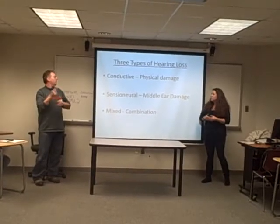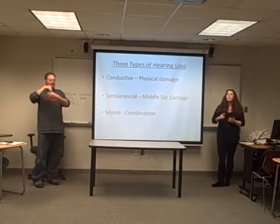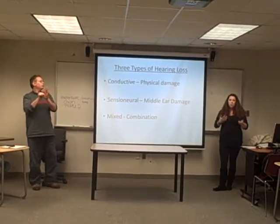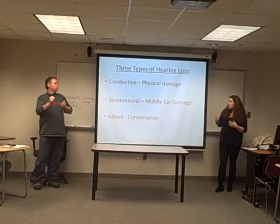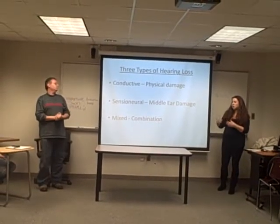So the first one, conductive hearing loss, is more of a physical damage to the inner or outer ear. It means if the eardrum is damaged or the bones inside your ear, which we know are the hammer, the anvil, and the stirrup, if they're damaged, you will have a degree of hearing loss, depending on the damage. That's how you'll know how severe it is.